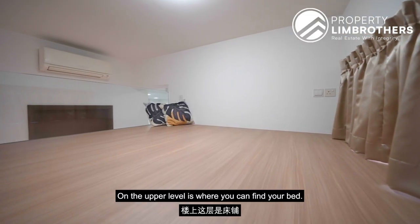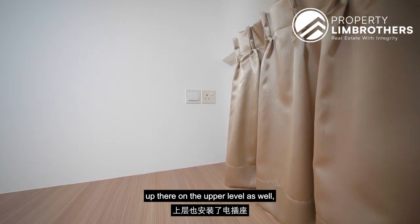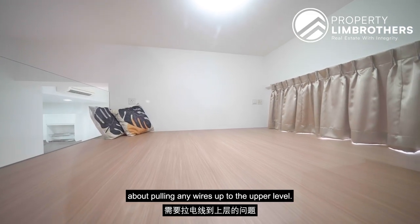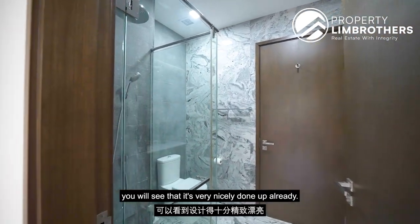On the upper level is where you can find your bed. You can fit in a queen or even a king size bed. You also got power sockets that's already been installed up there on the upper level as well, so you don't have to worry about pulling any wires up to the upper level. So you still get natural light coming in on the upper level. Entering into the master bathroom, you will see that it's very nicely done up already.